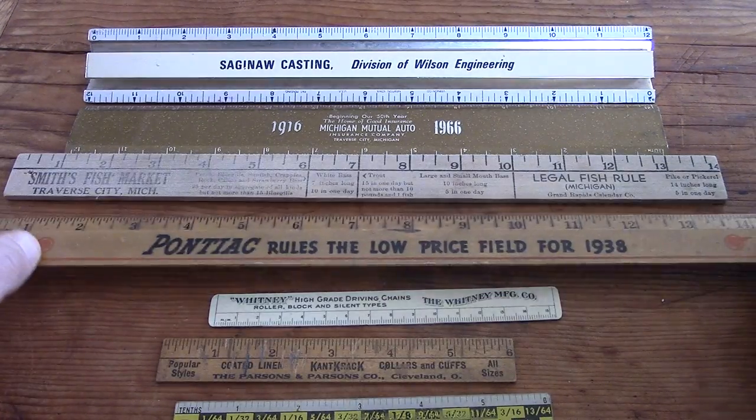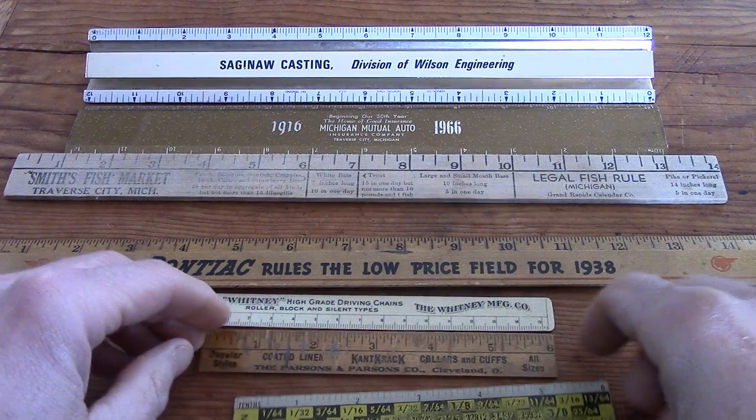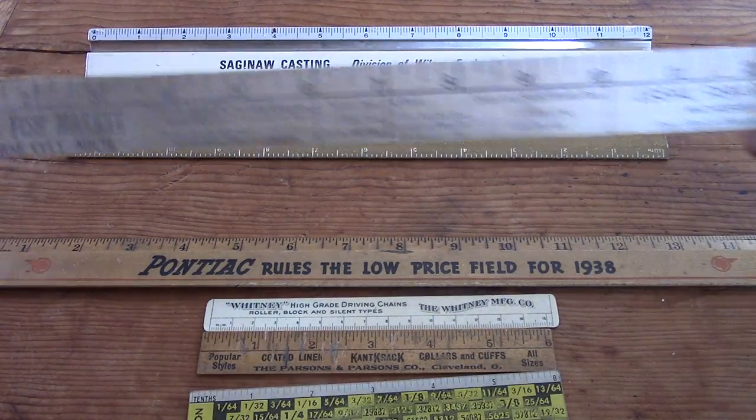And actually, I do love Pontiacs. Pontiacs are my favorite. Someday I'd love to get a Chieftain. It's probably my favorite Pontiac of them all, the one with the light up hood ornament. Yeah, I love those cars.